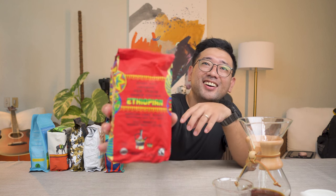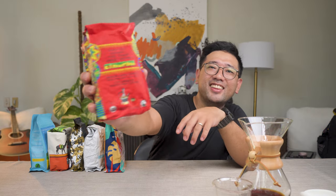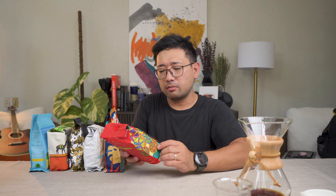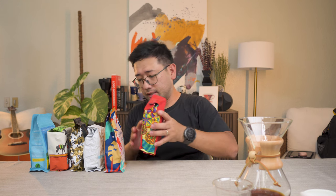Look! Diba? Super cute. Okay, it's a coffee from Trader Joe's again. Organic fair trade shade grown. Wow. Okay. Medium dark roast. Sweet floral aroma, 100% Arabica whole bean coffee. Okay, there is nothing else on the packaging. So that is coffee number six.